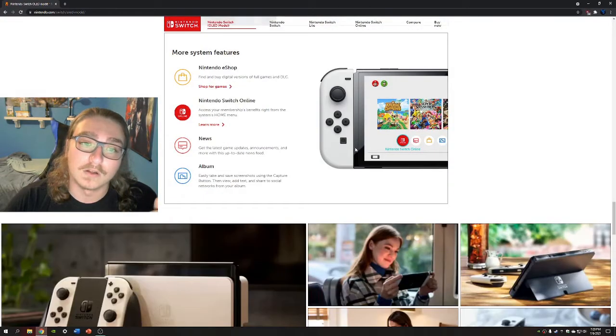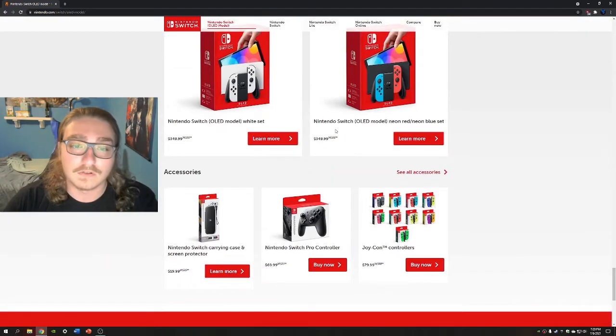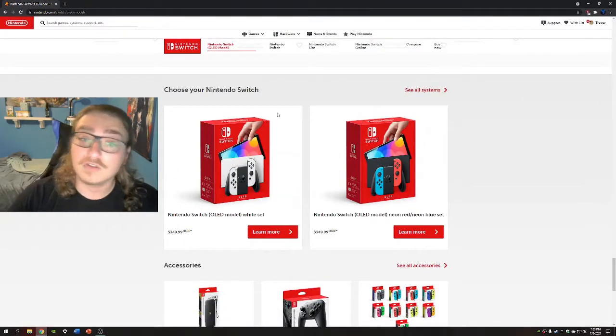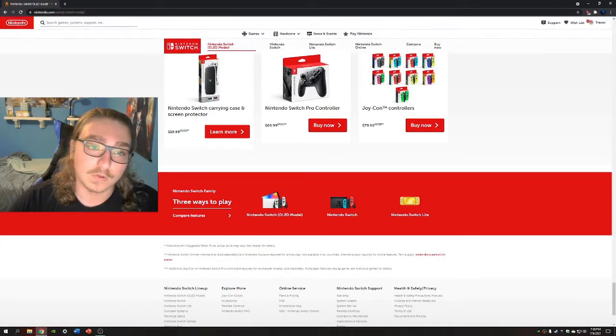And yeah, new color schemes of Joy-Cons. There's really not that much to it, other than they did change the box, interestingly. That's the most interesting thing to me. They did change the box here, so it's more of a vertical thing, and the white set does come with a white dock, which is really pretty. Really cool. So yeah, that's about it.